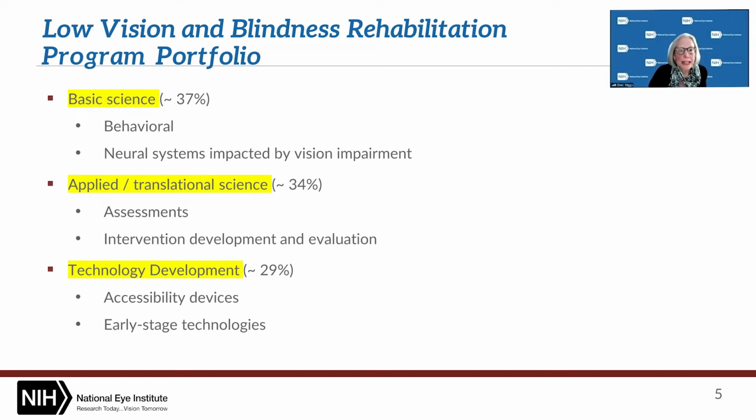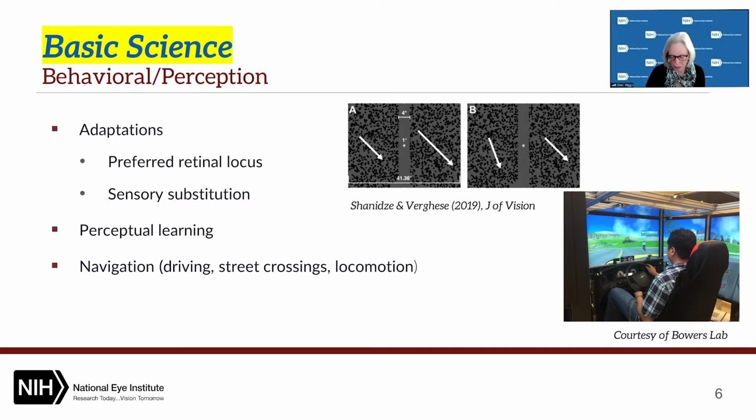And finally, about 29% of the grants are in technology development. So some of that is towards designing new accessibility devices, as well as some early stage technologies that have potential for addressing rehabilitation needs. And so I realize that's a pretty quick overview. The rest of the presentation is going to describe these areas in a bit more detail.